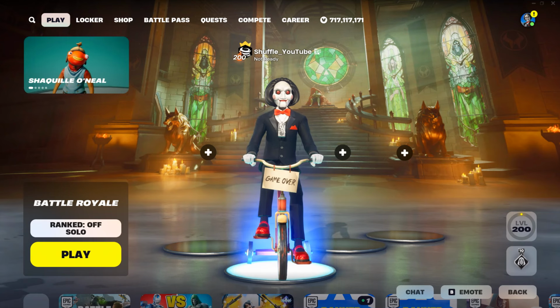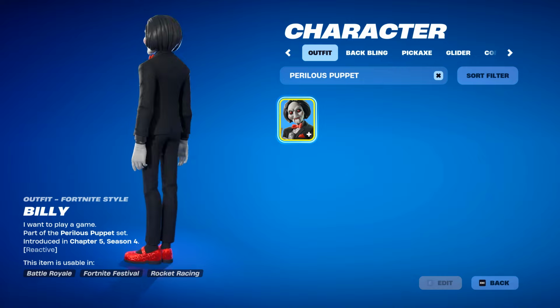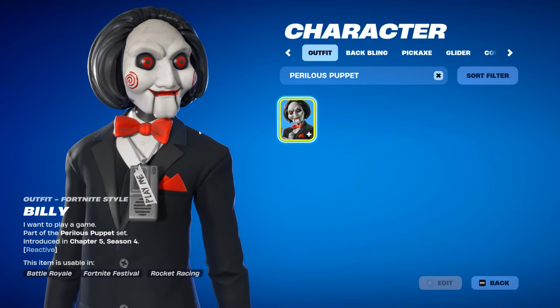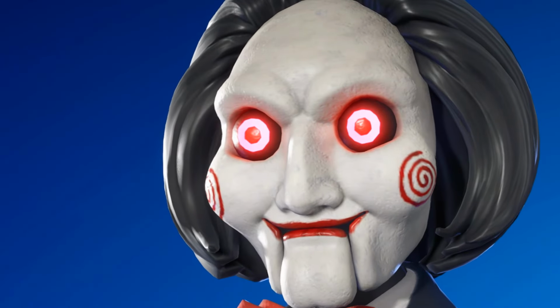Alright, so the full sauce set was just decrypted. So let's showcase everything. Alright, so first off, we got Billy the Puppet himself. And as you can see, they did a pretty great job. And look at that, this skin is even reactive as his eyes actually light up and his mouth moves.